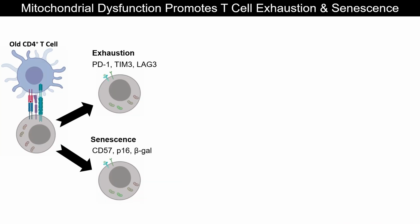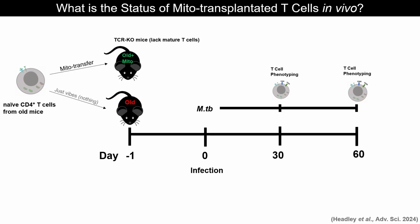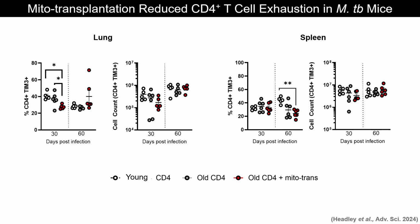There was a question earlier about mitochondria and senescence. I'm not an expert on senescence, but I know that it's involved in T cell exhaustion and T cell senescence. Ultimately these are different phenotypes, but both of them are mediated by mitochondrial dysfunction. And in tuberculosis, you tend to have a lot of exhausted cells the longer the infection persists. So we set up a second experiment where we took TCR knockout mice, so these mice don't have a T cell response, and we took these mitotransferred T cells, delivered them to the TCR knockout mice, and phenotyped them at 30 and 60 days post infection with tuberculosis. Long story short, we saw some reduction in exhaustion-associated CD4 T cells in the lung and spleen, suggesting that it could have a lasting phenotype. And this is only after one round of transplantation.